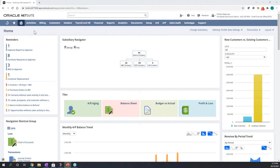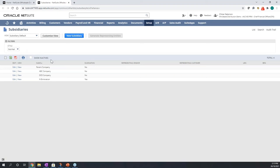So I've created a wee shortcut to my subsidiary or legal entity list, so you can see how easy it is to create a new legal entity or subsidiary within NetSuite and then see that represented within your structure. So if I come here to my shortcuts, my star, my favourites, I can come to subsidiaries. So at the moment, I'm operating within Australia with my ABC and my DCE company. Let's say I have an opportunity to acquire a company within New Zealand. I can create a new subsidiary nice and easily.